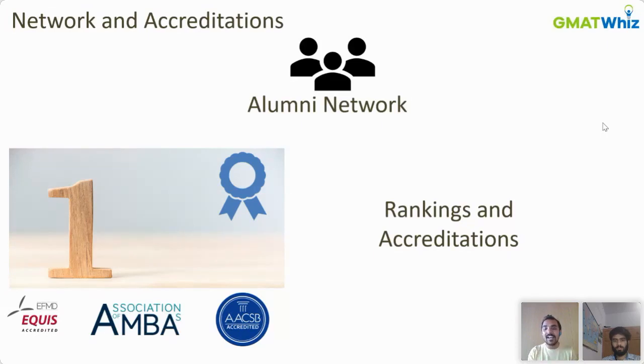So these rankings are not the right parameter to look at, but just look at the most famous ones. And you should look for accreditations that the schools have. So these are the 3 famous accreditations. Make sure that the school you are applying to has at least 2 of them. The schools that I'll be discussing with you right now will have three of them.